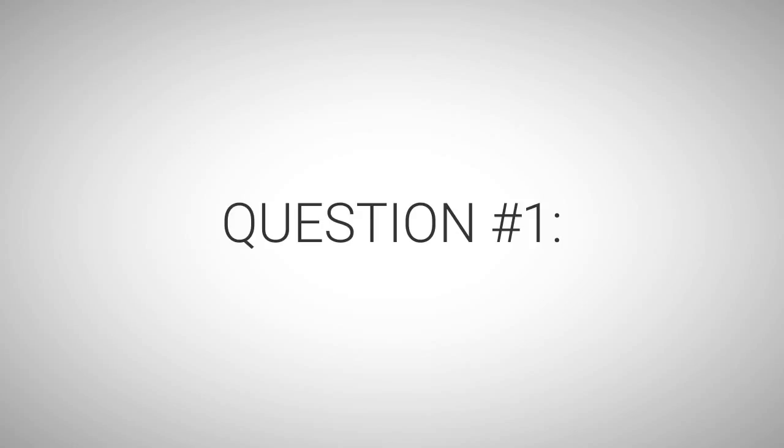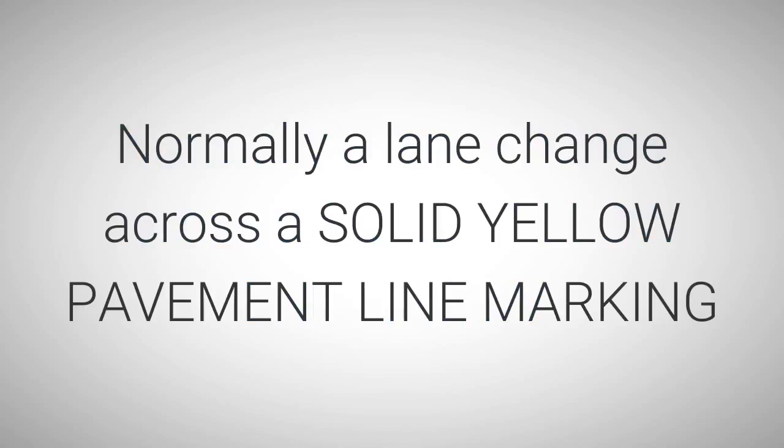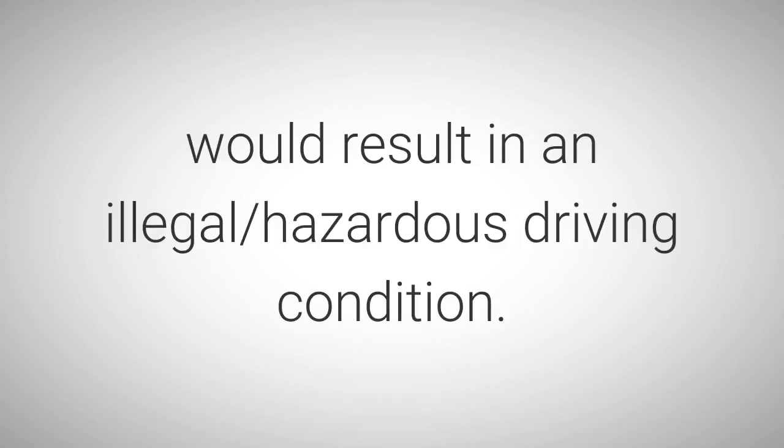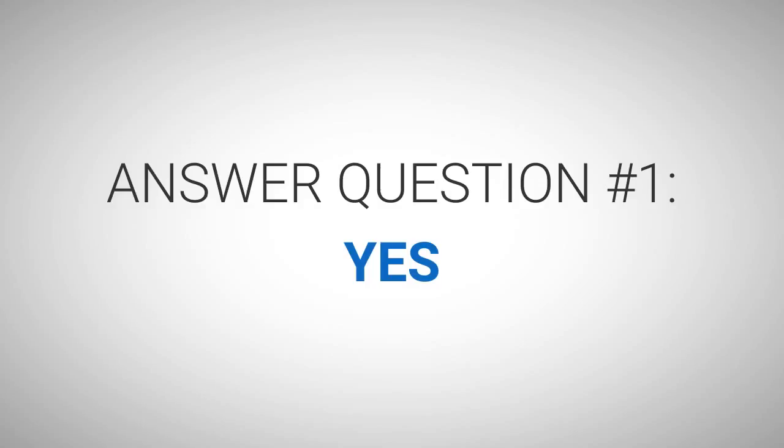Question number 1. Can it be legal to lane change across a solid yellow line? Normally, a lane change across a solid yellow pavement line marking would result in an illegal, hazardous driving condition. However, as seen in picture number 15-4 below, a lane change across a solid yellow pavement line marking is a required legal maneuver when the left turn lane is a shared center lane. The answer to question number 1 is yes.